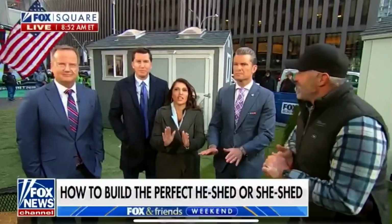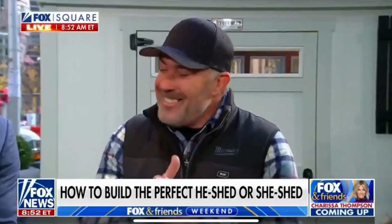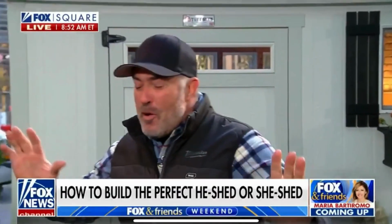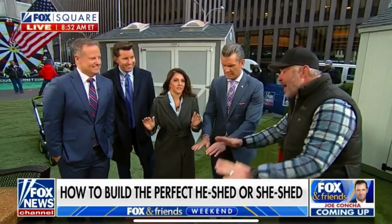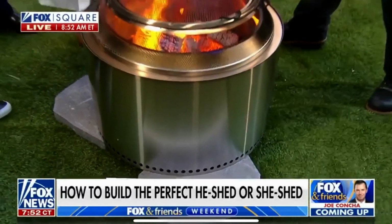To show you our decorated he shed and she shed. Yep, that's right. DIY expert and home contractor Skip Bedell is here for the grand reveal. We've been working on this all morning. We're warming up around the Solo Stove. But by the way, guys, this is the world's best fire pit right here. Double wall stainless steel. You can feel the heat coming off of this.